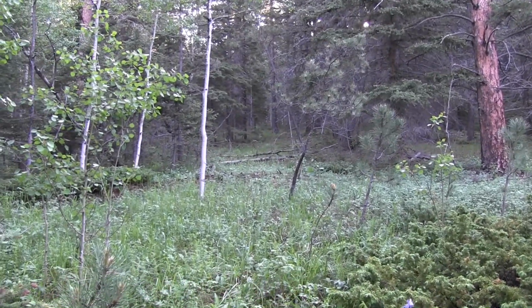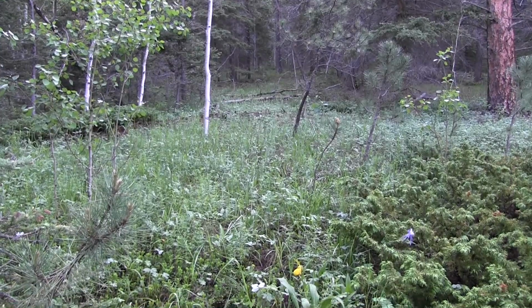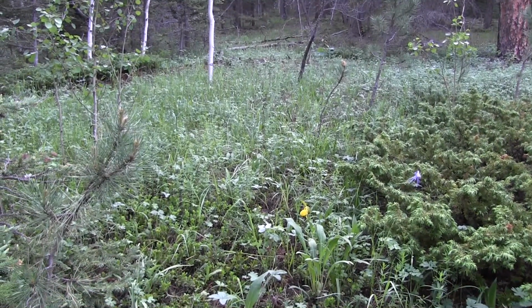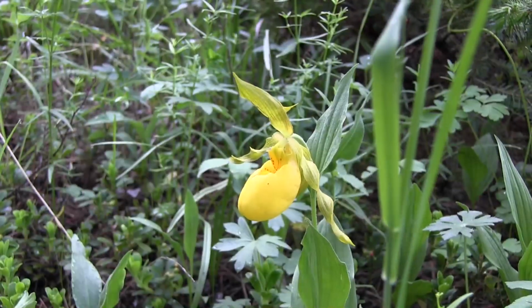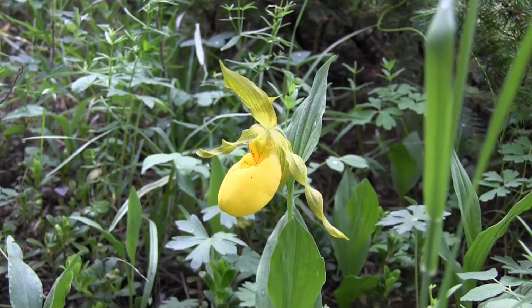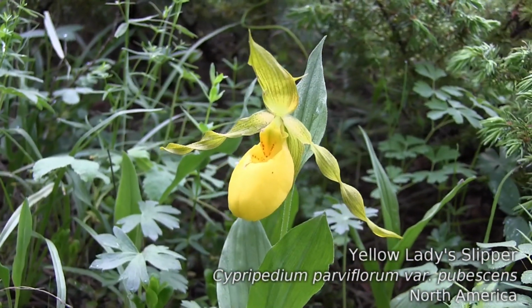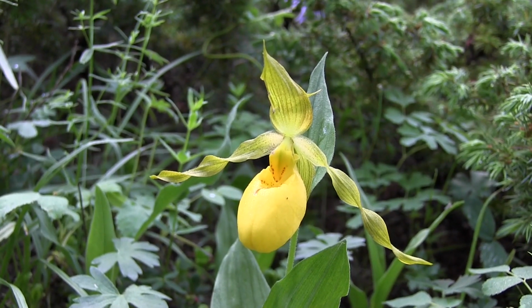And I'm starting today's program off with some footage I took a couple weeks ago in the foothills of the Rocky Mountains. And what did I find? Well, a local guide showed me a place where I could find yellow lady slipper orchids. This is Cypripedium parviflorum variety pubescens, and it's the first time that I've ever seen a slipper orchid in the wild.